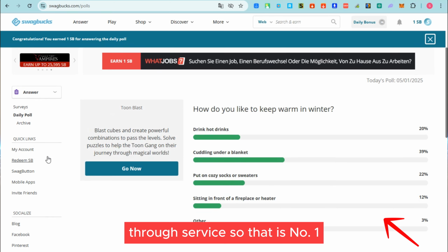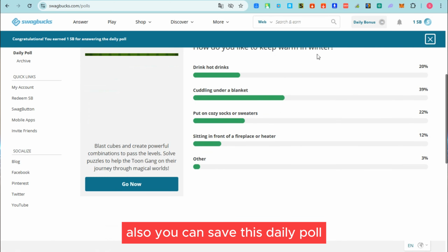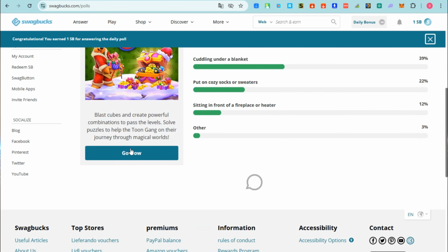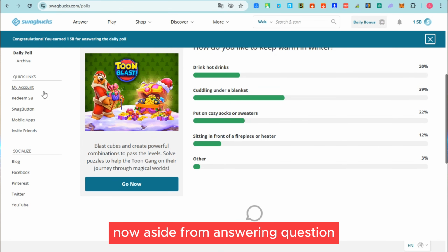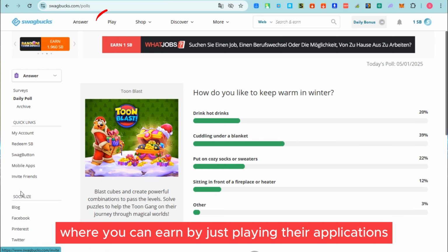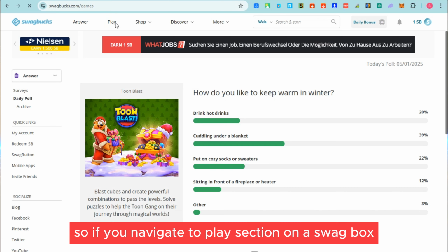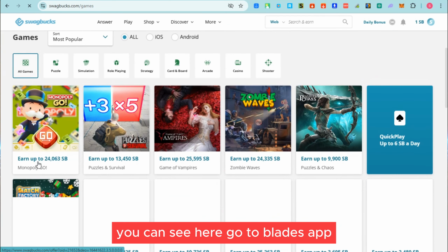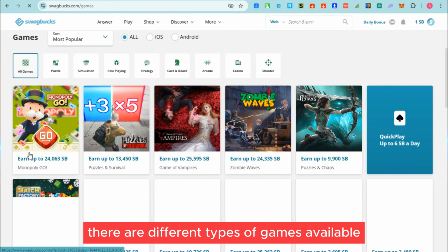So that is number one. Also, you can take this daily poll, and what you're going to do is participate here. Now, aside from answering questions, you can see also this section where you can earn by just playing their applications here. If you navigate to the play section on Swagbucks, you can see here the play tab. There are different types of games available.